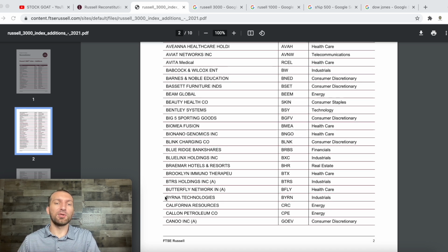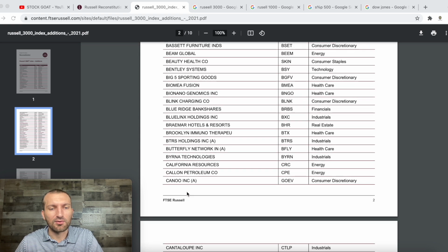So my number one company right now is the Butterfly Network, okay? This is a sonogram medical device company that is backed by Bill Gates and has strong year-over-year revenue growth in the near 70%. The valuation is very reasonable at about $2 billion. So I have purchased the Butterfly Network. So that's number one on my list right now, okay?